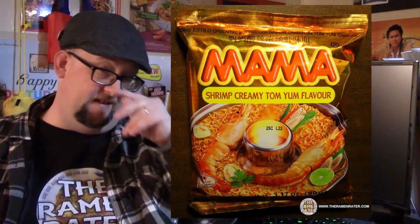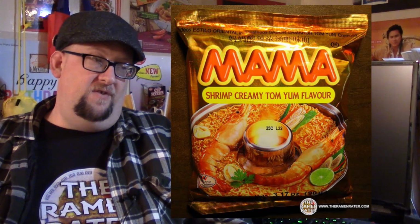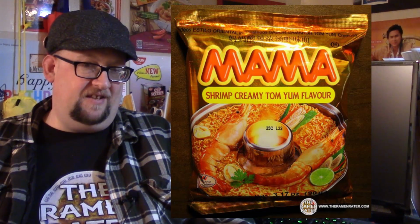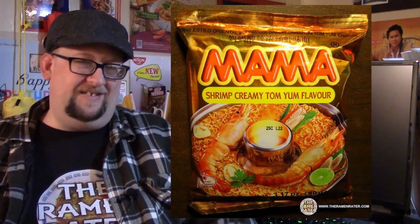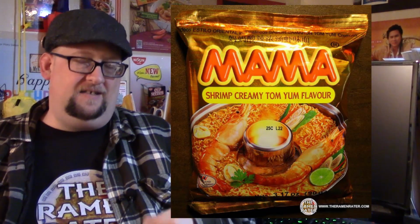Next we have Mama Shrimp Creamy Tom Yum Flavor Oriental Instant Noodle from Thailand. Now, if you're not into Thai food, try this anyways. That's all I gotta say. It's really good with shrimp, some coriander, which also is known as cilantro here, maybe some peppers, stuff like that. It's got the flavor of lemongrass, which is a kind of citrusy bite. It's a little spicy, and then it has that kind of shrimp thing going on. So, all that said, it works very, very well all together.